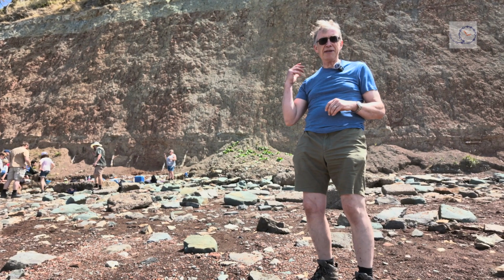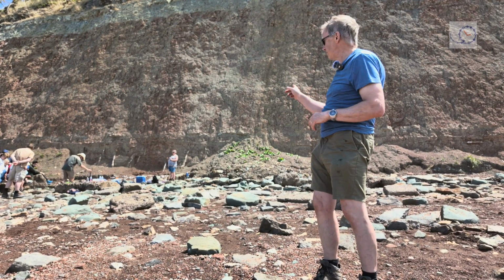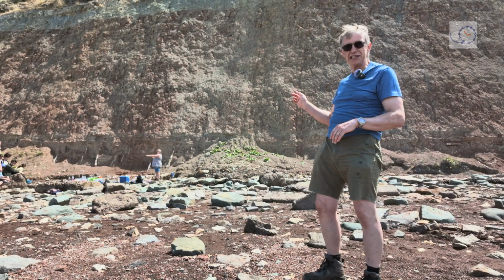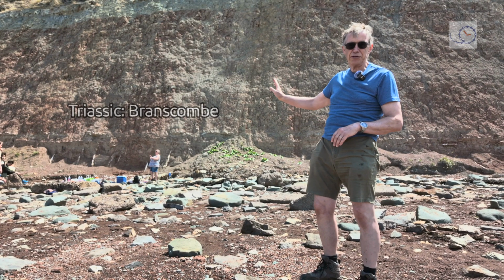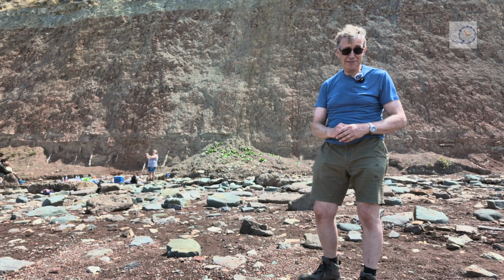So as you can see behind me, these are the cliffs where all these stones and fossils come from. And perhaps you can just see now people are starting to look around. We'll just be having a break for lunch before we start going to look for more fossils. You can see the layers, the various layers as you go up. So you've got Triassic and you've got Jurassic layers laid down in the flood.